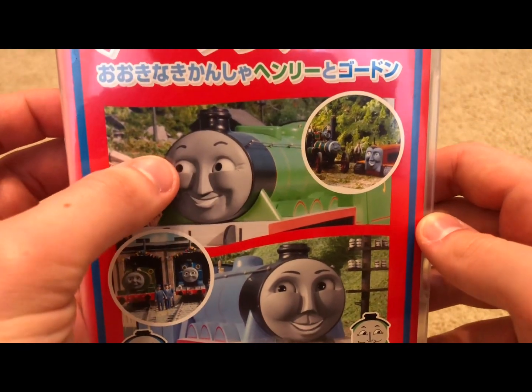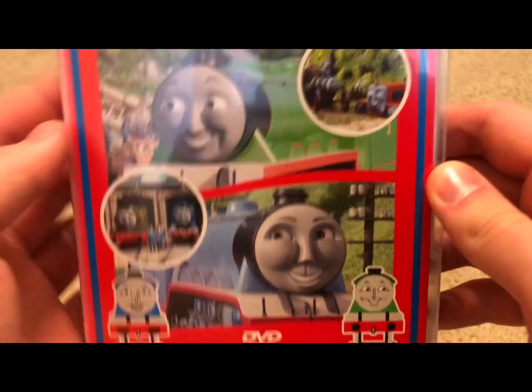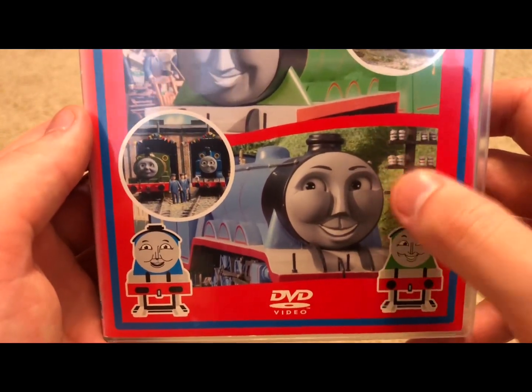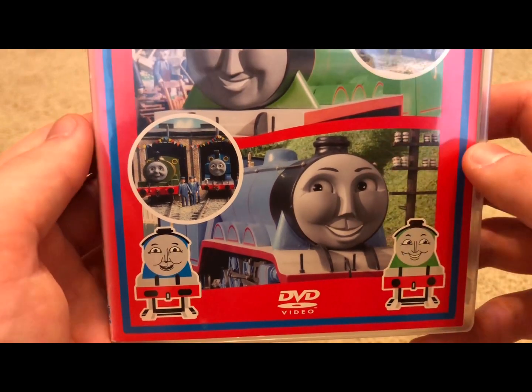This promo shot of Henry is a scene from Henry and the Flagpole, which is not on this release. And then here we have a promo shot of Gordon, from Thomas and the Jet Engine, which is also not on this release.